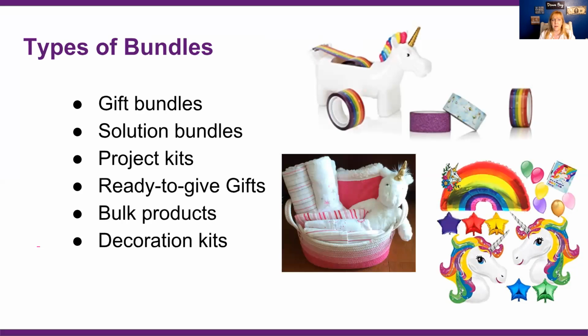Types of bundles: gift bundles, solution bundles, like a how-to something bundle, project kit, ready to give gifts. So something right out of the box, it's already in its gift package that you can just give. Bulk products. A lot of people don't think of doing bulk products for their bundles. For instance, you could do a classroom bundle of bundles. You could do a concept bundle of, let's say, some sort of science kit, science bundle, right? A little science project, but a classroom bundle of 30 of those. That would be a bulk product.